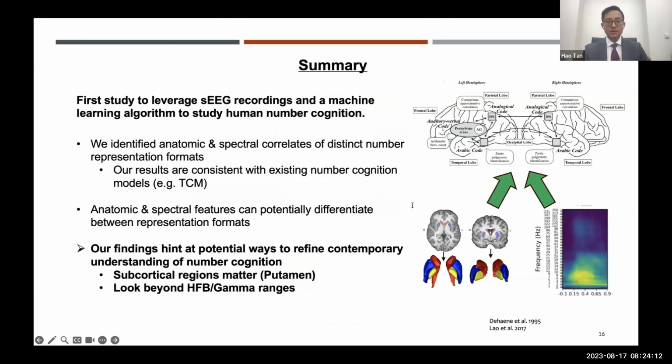So in summary, we identified anatomic and electrophysiologic correlates of basic human number cognition using stereo EEG. This is actually the first study to do it, and we show both the anatomy and electrophysiology of the human brain on numbers, if you will. Our findings align well with existing number cognition models and prior fMRI data, while also going a step further and affirming that it's not just the anatomy that matters, but also the electrophysiologic changes. And I think our findings provide points to potentially improve our contemporary understanding of human number cognition.